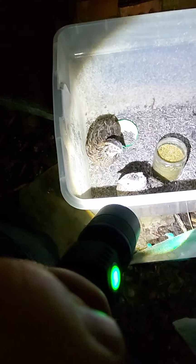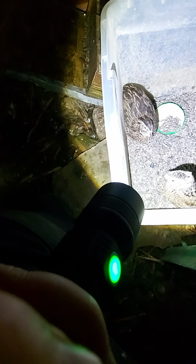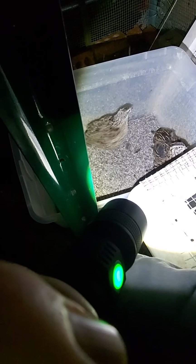What do you think? That's the flashlight in play. Oop, oop, oop. We'll get these boxes out of the way soon, but I'm going to put this wet food out here. What do you think? You want to come out? What do you think? And then over here, open this bin of birds.